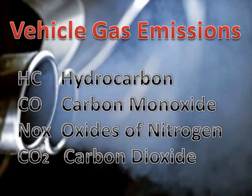Carbon monoxide emissions are a byproduct of combustion. Carbon monoxide is a deadly gas that is odorless and colorless. When breathed in, CO will combine with the oxygen in a person's bloodstream and become CO2, or carbon dioxide, which results in oxygen deprivation. The symptoms are dizziness, sleepiness, and headaches.